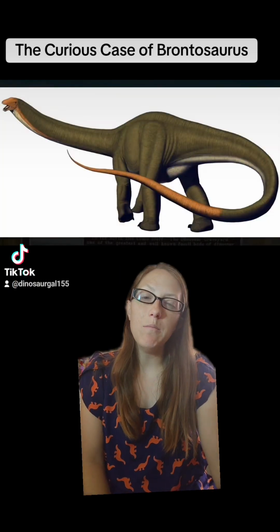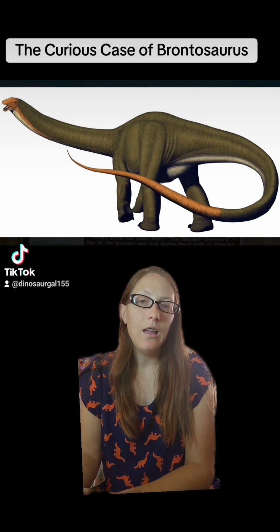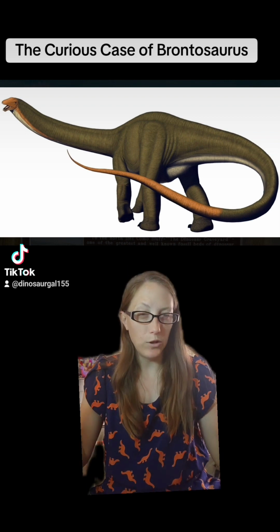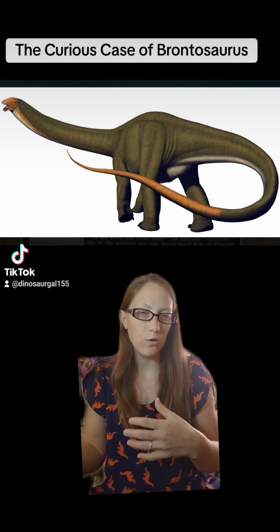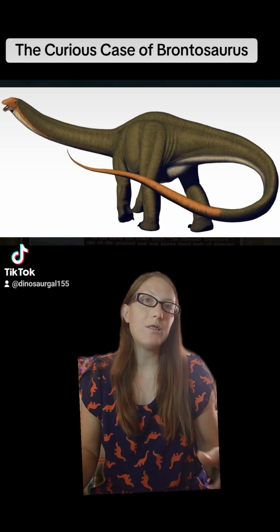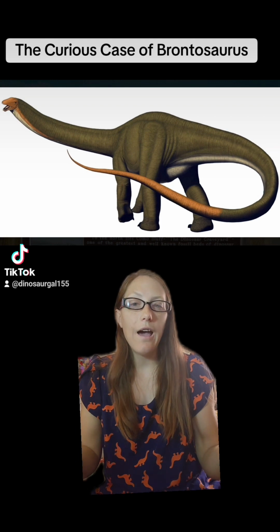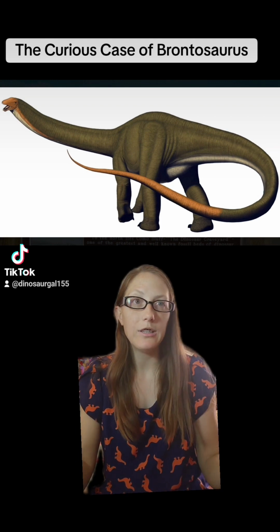Now, the Yale Peabody Museum couldn't display a headless skeleton. That's just how they were back then. They wanted full skeletons. They didn't want just pieces of animals to put on display. It just wasn't cool that way. So they decided to sculpt one. Now, as I mentioned before, sauropod skulls are not easy to come by, so they didn't have very many skulls to reference.